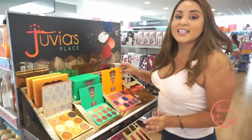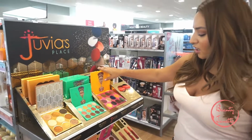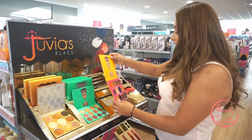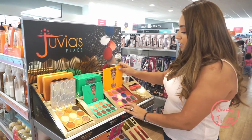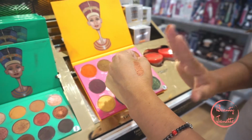Oh my god, and talking about colorful palettes, guys, Juvia's Place is actually the first time I hear about this brand, but the colors look so beautiful. I'm going to swatch some of them so you guys can see the colors. Look at this beautiful color, guys. It has so much pigmentation.